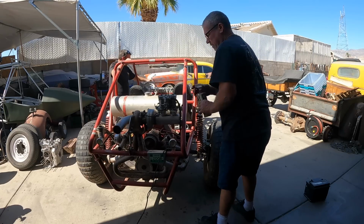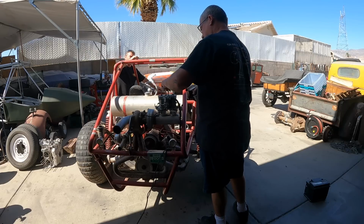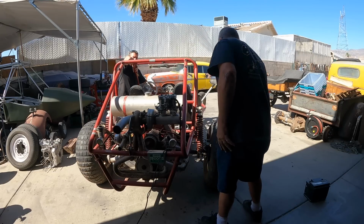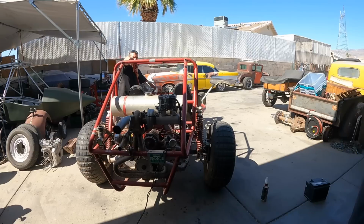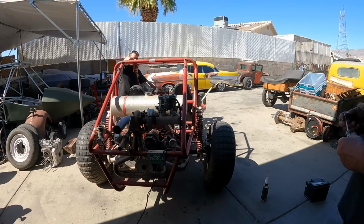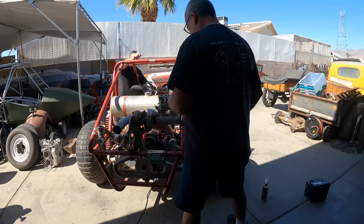Run out of fuel. Making 50 pounds of oil pressure. Yeah, it sounds good. The motor sounds really good. Want me to turn the idle up a little? See if we can get it to idle. You just loosen those jets up so they... I did, and they're getting fuel now. Yeah. Okay, go ahead.